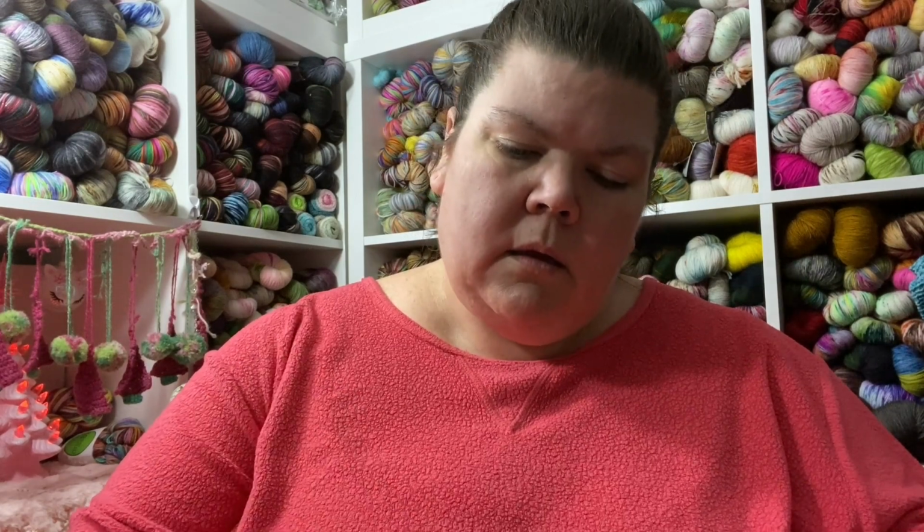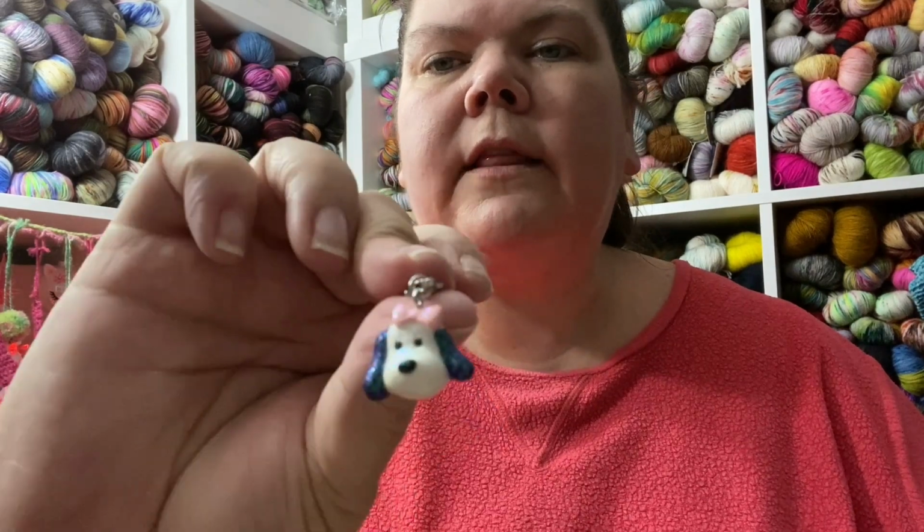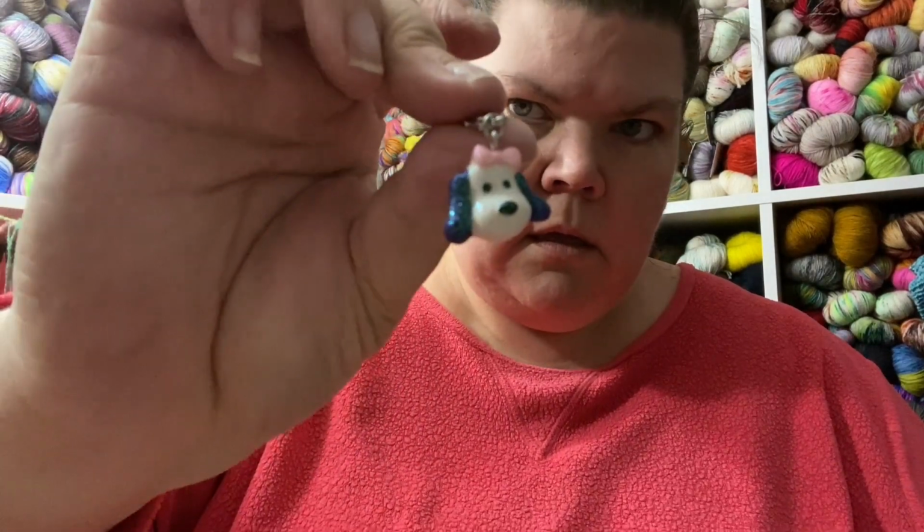And day 7. Oh my goodness, it's a dog face. It's a doggy face with a bow. Oh my goodness. It's so cute. It's too cute for words. Look at that. Just look at that. Is that not precious? And it's all sparkly. It's so cute. All right.